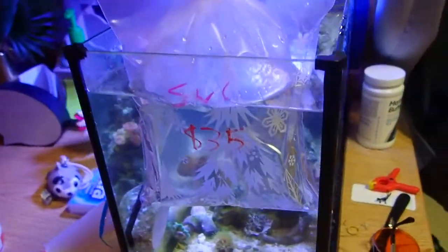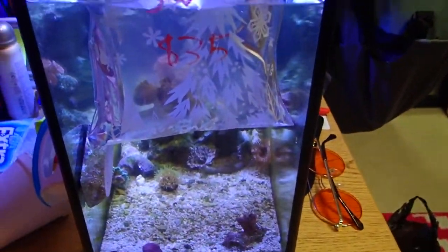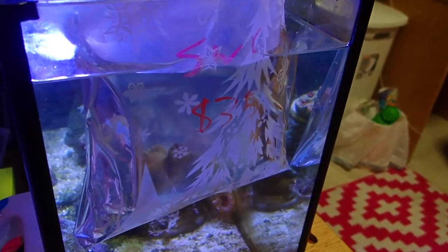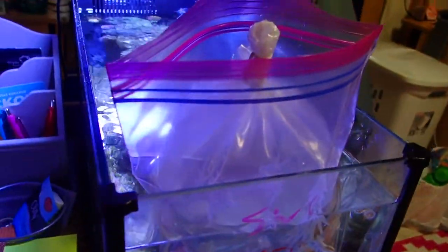So yeah. Alright guys, so I just got home and got my coral in the tank acclimating right now. There was a hole in the bag, so I had to put a Ziploc in there. But yeah, I got this trumpet coral is what they call it. It's pretty cool. I'll have to show you in a minute. And my clownfish. And I got some brine shrimp.